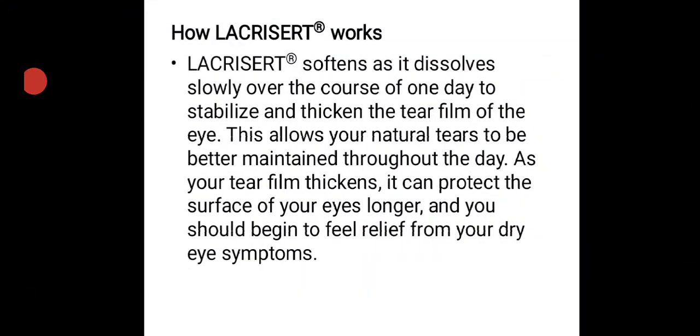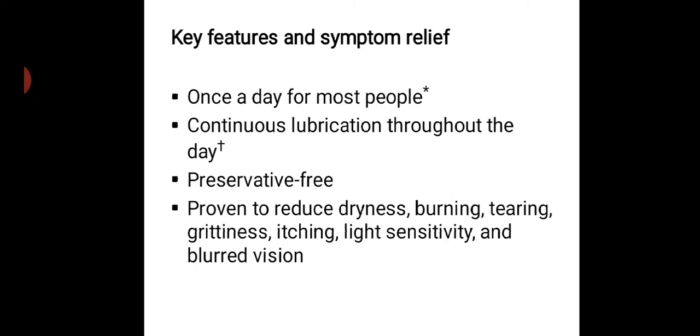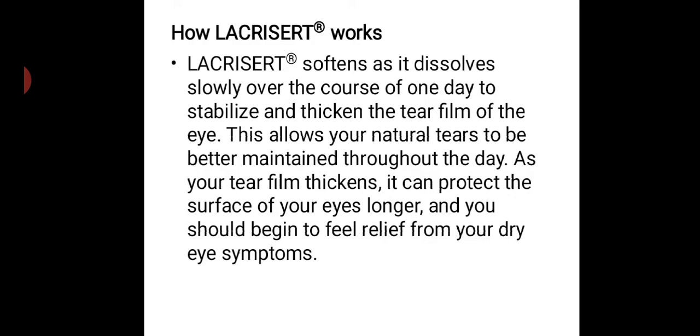That's it. So, I hope you understood how the LACRISERT functions. They are purely an erodible type of inserts to treat dry eye syndromes. How does it work? LACRISERT softens as it dissolves slowly over a course of 1 day to stabilize and thicken the tear of the eye. This allows the natural tears to be better maintained throughout the day as your tear film thickens. It can protect the surface of your eye longer and you should begin to feel relief from your dry eye symptoms. It purely acts as a substitute for our tears.